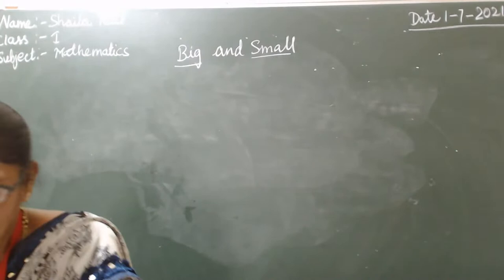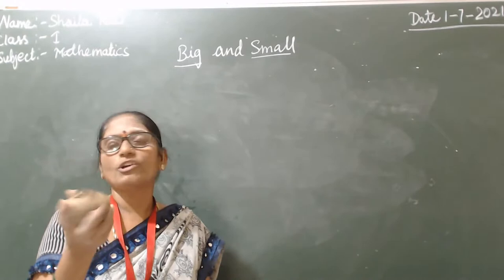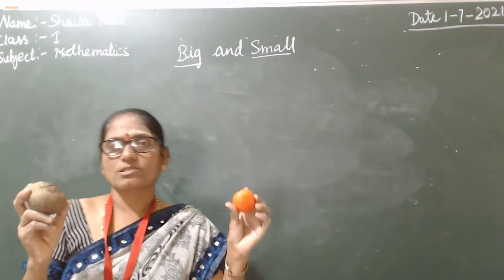I got some vegetables here. Okay, see, what is it? Is it a potato? No, it's a beetroot. And what's this? All of you like to eat this. Tomato, yes. It's a tomato.